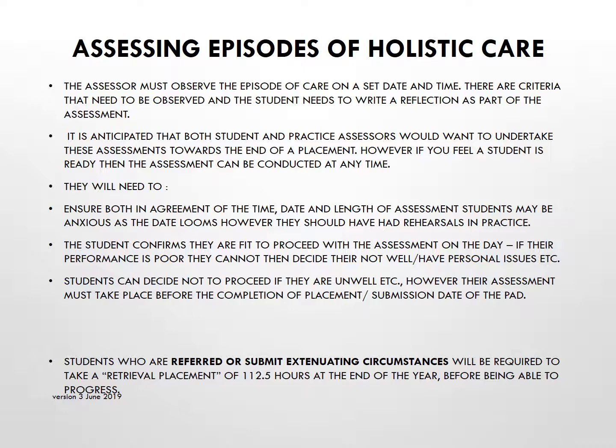The student is required on the day to confirm that they are fit to proceed with the assessment. What we're saying is, if they feel like they're not doing very well, for example, something happened the night before and that's why they're not well, the student can decide not to proceed if they're not well enough, but their assessment must take place before that placement is completed. However, you can also submit extenuating circumstances. Students who are referred and don't pass, or students who submit extenuating circumstances because they're unwell, will be required to take a retrieval placement of about 3 weeks at the end of the year before being able to progress.